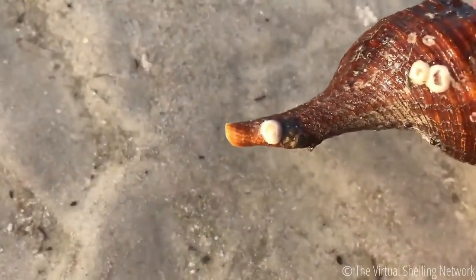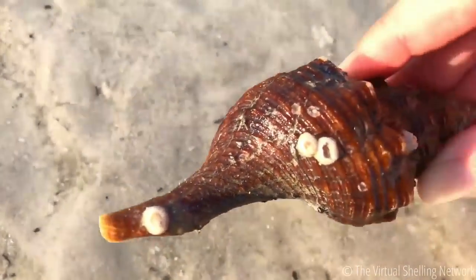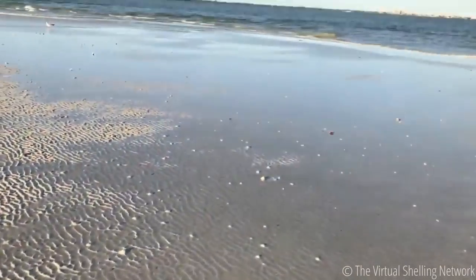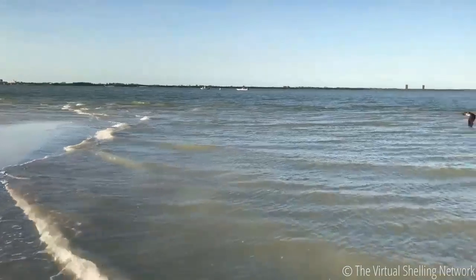So he's covered in a couple little live barnacles there on the bottom. So these barnacles are empty. This one's empty right there where you can see through the middle, but this one's alive. So we're gonna put him right back where we found him and just bury him back in that little hole there, so he can be on his merry way. Again, this is a great place to find live shells. And we're gonna see what else we can find.